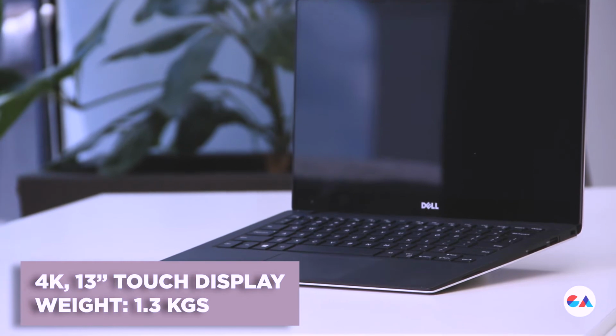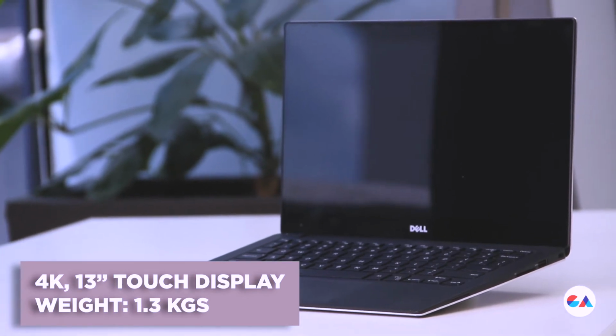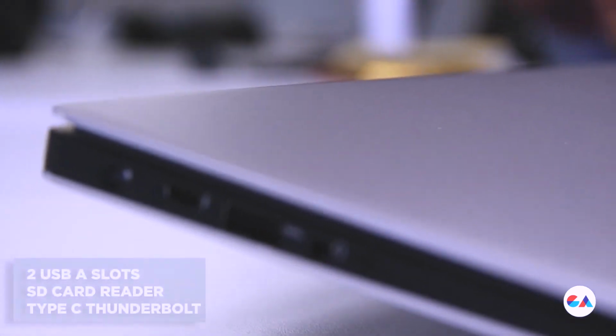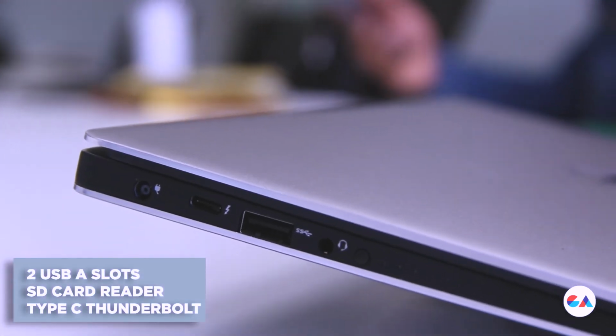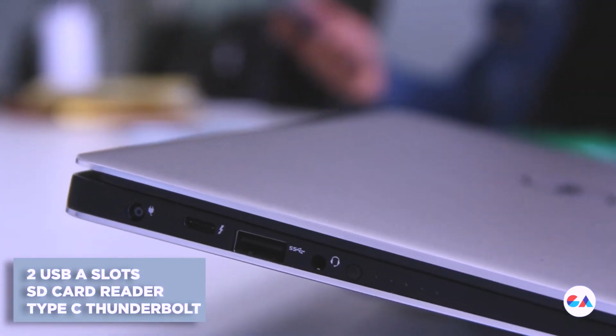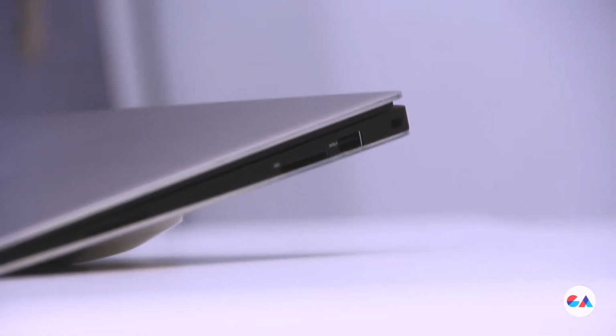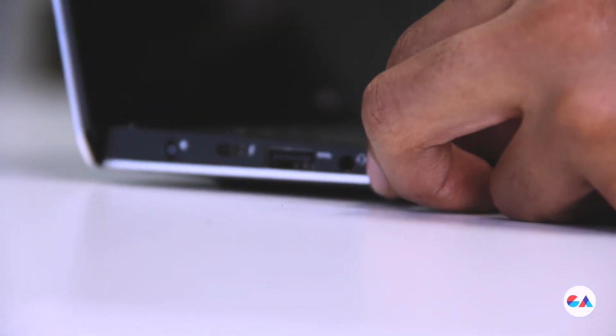What I also appreciate is the wide array of ports that the laptop offers. You get a USB-C Thunderbolt port, 2 USB-A ports, and an SD card reader slot. So thank you, Dell. No, seriously, thank you, Dell. One feature that many may ignore is the LED power indicator that I found to be useful once in a while to know when to plug the laptop to a charger.